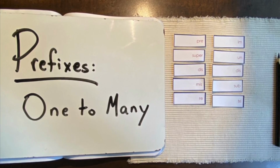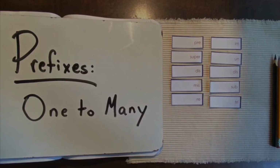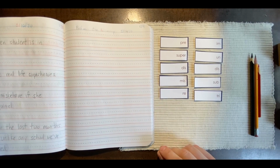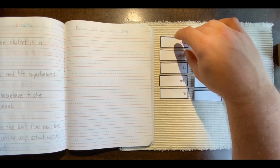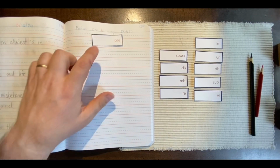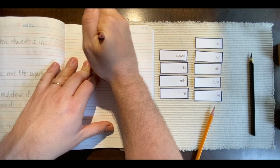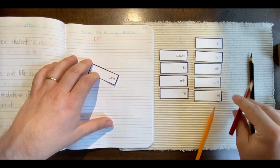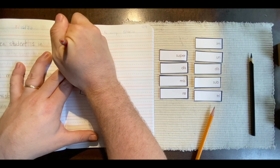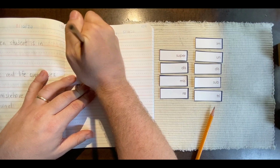The next part of this lesson is the one-to-many additional follow-up if you would like to go a little bit deeper. You could see all of our prefixes are laid out on the mat here. Let's see if we could choose one of our prefixes and search for as many potential words that we can create using the same prefix. In this case, we chose the prefix pre, fitting for the prefix lesson. Let's go ahead and write as many words as we could think of that use the prefix pre.